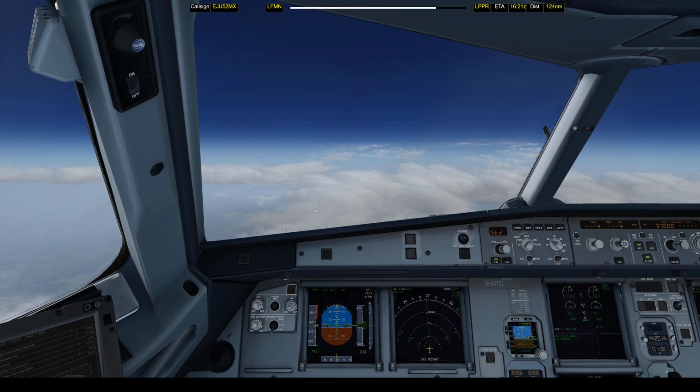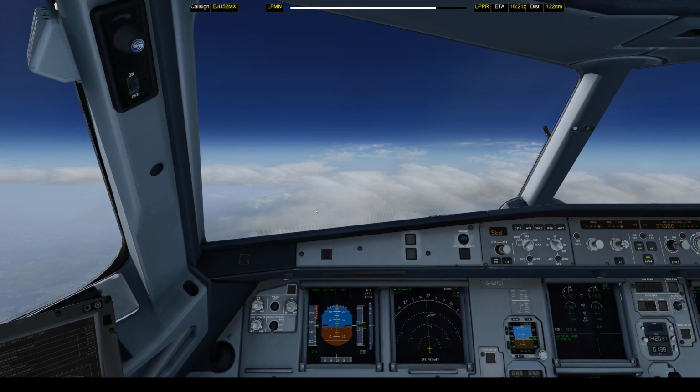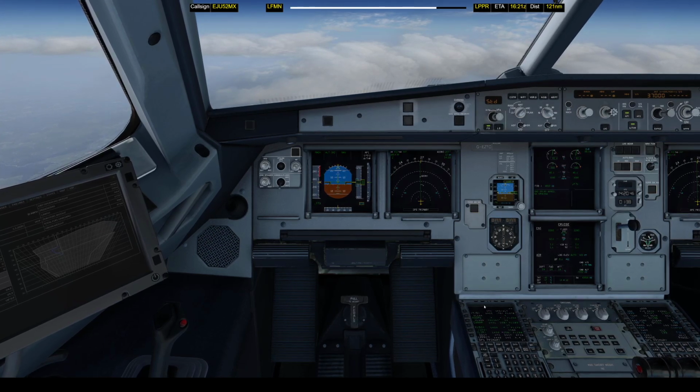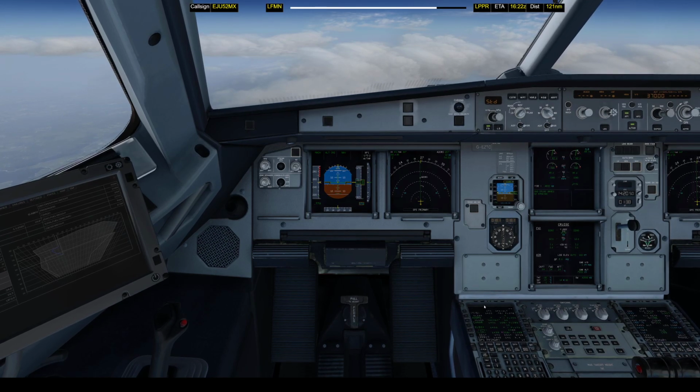Dispatch Centre, good afternoon. Alpine 52 Mike X-ray with you, flight level 370, approaching top of descent. Alpine 52 Mike X-ray, Lisboa, boa tarde, radar contact. Proceed direct Papa Romeo 612 when ready, descent at level 250. Direct Papa Romeo 612 when ready, descend at flight level 250 for Alpine 52 Mike X-ray.